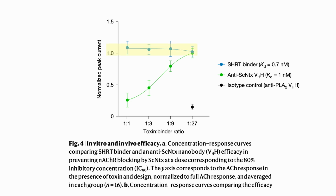We can see that the short binder is consistent with the acetylcholine control at a ratio as low as 1 short to 1 toxin, meaning that a 1-to-1 ratio appears to be enough to neutralize the toxin in this particular experiment. The nanobody that we're using as a comparator doesn't show neutralization until a ratio of 1-to-27.